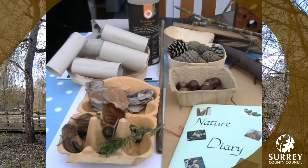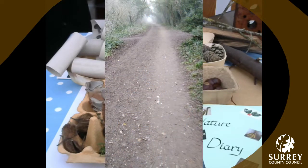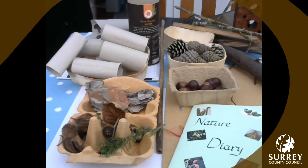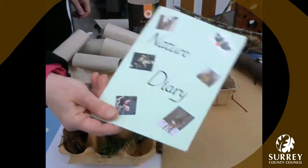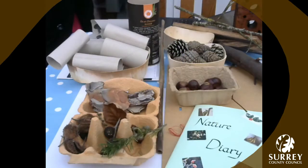I'm Amanda and I work in Guildford and Godalming Libraries and I enjoy walks in the countryside. This year I've been using my walks to bring you some ideas of what to look out for on walks and to inspire you. In January I made a nature diary and also some fat balls to attract birds to your garden. And today I'll be making a bug hotel.